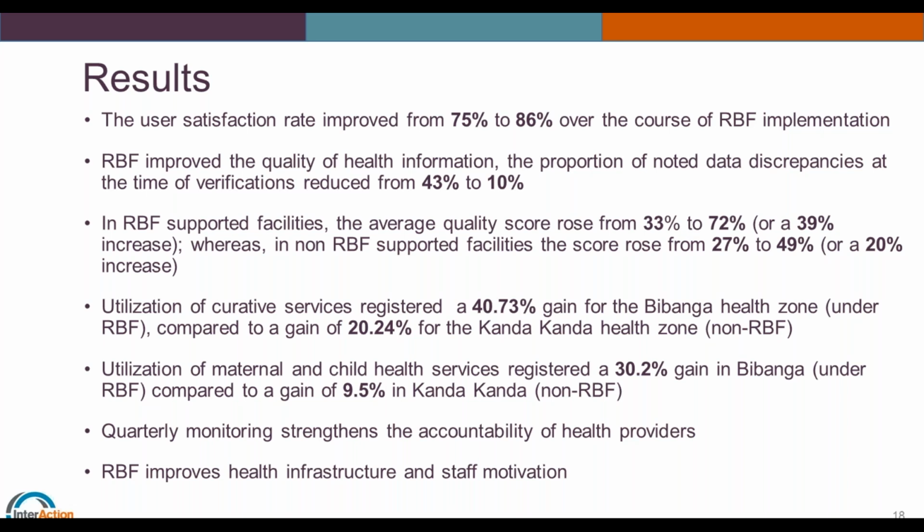And then for the RBF incentive, some of it is reinvested in the facility. An extra percentage is reinvested in staff motivation. They basically get a small bonus for achieving the target as a team. And that plays to the extrinsic motivation, basically appealing to both.